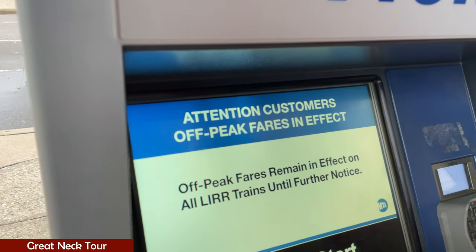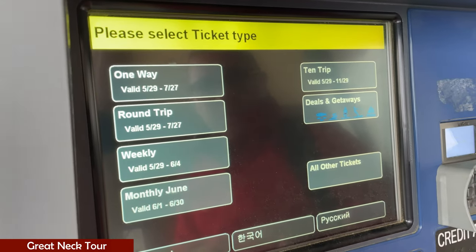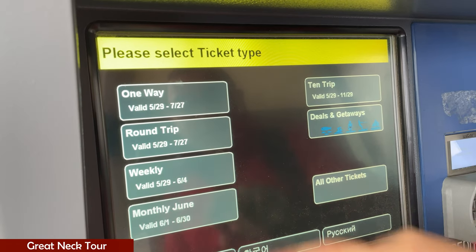So the display looks good. It's not dim. It's not low in brightness. It looks actually great. Here you have access to everything, one way, round trip, weekly, monthly for the month of June, whoever still does that, because of course people are still working from home, quote unquote.